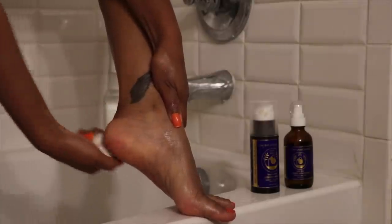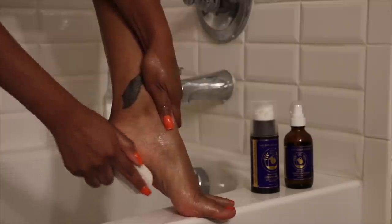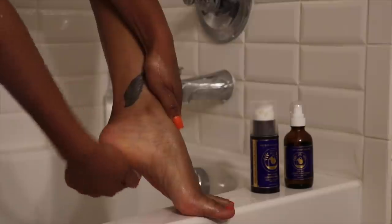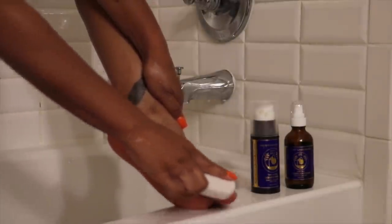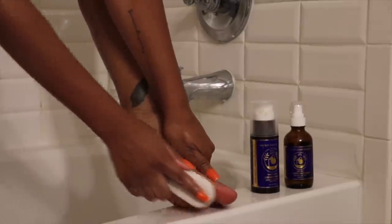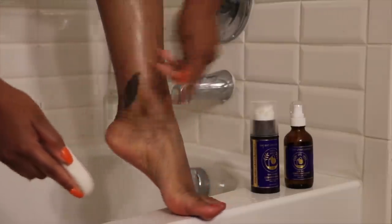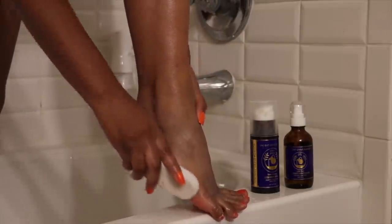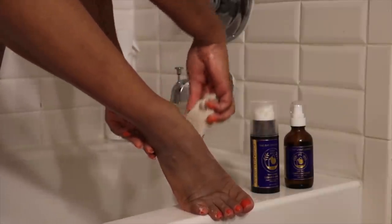And even if you don't have dry feet or cracked heels, doing this regularly just helps to keep your feet nice and smooth. It has 6 natural raw oils, including extra virgin olive oil, sweet almond oil, grapeseed oil, lavender essential oil, and vitamin E. It's antifungal, antibacterial, and anti-inflammatory. So if you're on your feet a lot or if your feet sweat, this is definitely going to help with odor that you might have. It also has hydrating squalene in it, which helps to trap moisture into your feet to keep them from getting dry. So once that's all nice and rubbed in, I'm pretty much done with my shower.